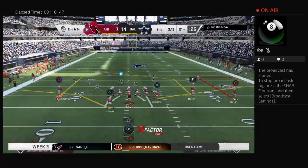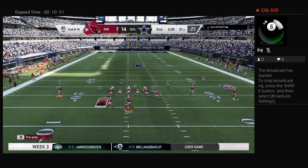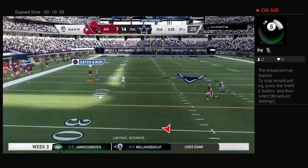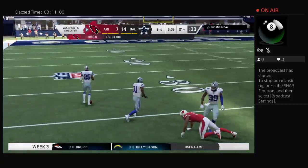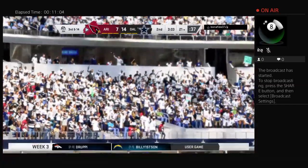Well, the first play of the drive lost 4. Now they'll look to move it forward here on 2nd and 14. From the shotgun, it's Rosen. He's going to walk one deep left side here. And that'll be incomplete. Good protection that time, and they couldn't hook up on the long one.